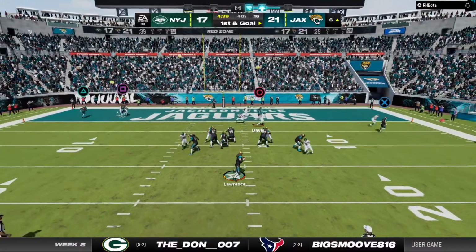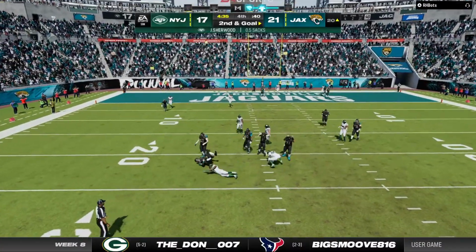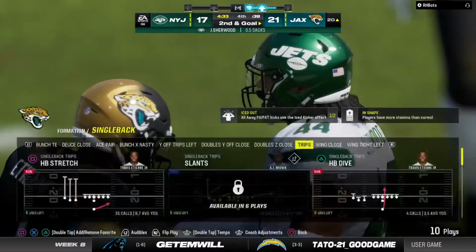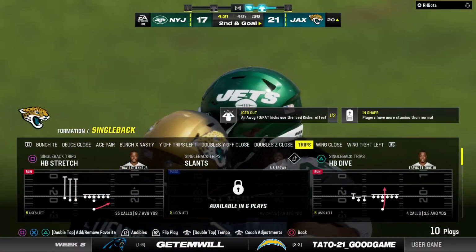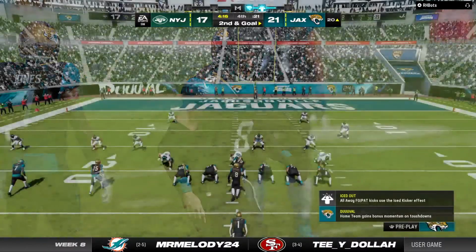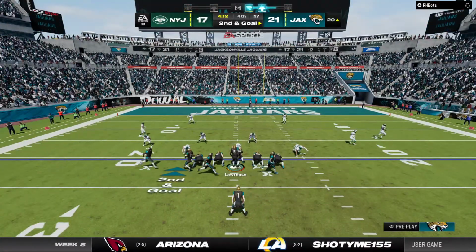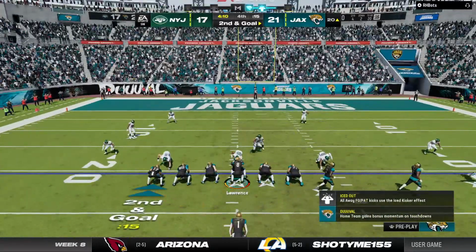Lawrence. Can't find anywhere to go with it, and he goes down. Finally hauled down for the first time this game. Multiple defenders in there to drop him. If nothing else, they've already taken a couple minutes off the clock here as they come up 2nd down.